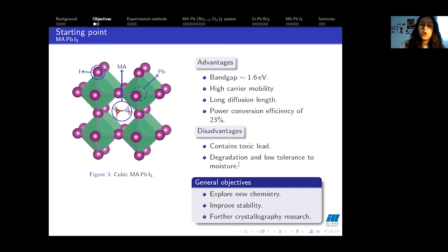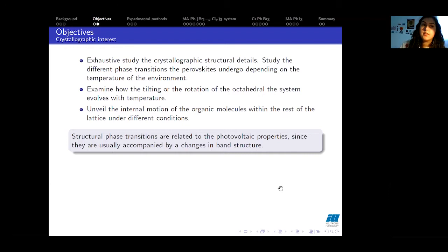So that said, the general objectives of my PhD are to explore new chemistry, so that we can reach the point where the material has the best characteristics for solar cells, and hopefully improve the stability somehow, and also do further crystallography research, because not much has been done with neutrons especially. And that leads me to the next slide, which is more specific in terms of objectives. That is, with neutron scattering and X-ray diffraction, to exhaustively study all the structural details, and all the phase transitions with the change in temperature.